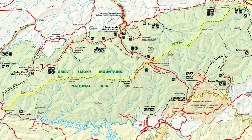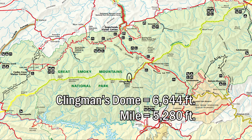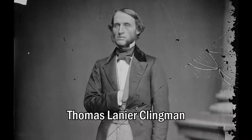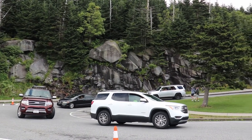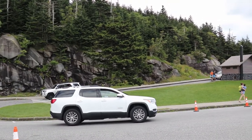Clingmans Dome is located in the middle of the Great Smoky Mountains National Park on the North Carolina-Tennessee state line. At 6,644 feet, it is way over a mile high. It is the highest point in the Great Smoky Mountains. Now, the old-timers called it Smoky Dome, but in 1859, it was renamed Clingmans Dome for a U.S. congressman named Thomas Clingman.